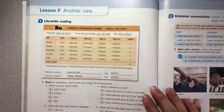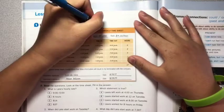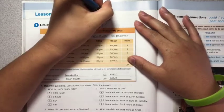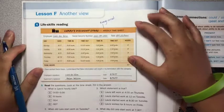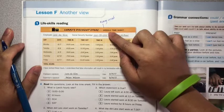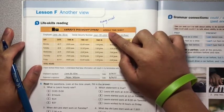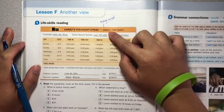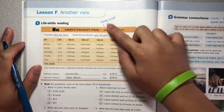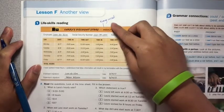Okay, so weekly means every week. The ly here means every. So we can have daily, which means every day. We can have monthly, which means every month. We can have yearly, which means every year. The ly after the time word means every. We can have hourly, which means every hour. Here it says weekly, so it means every week.